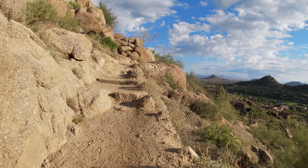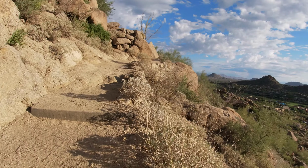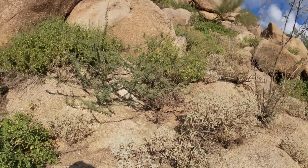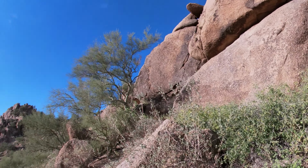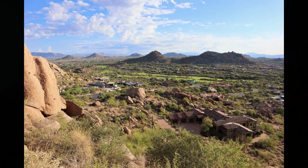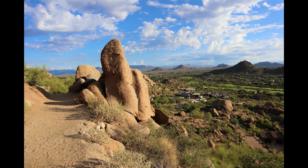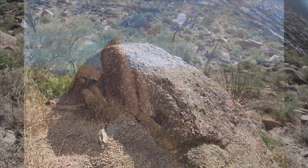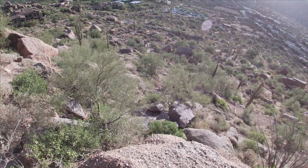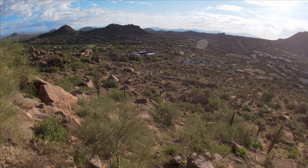While hiking along this geological feast for your eyes, this landscape features the most beautiful Sonoran Desert vegetation, such as the saguaro cactus. You will see numbered markings along the trail. They are reference points for emergencies, animal sightings, and trail issues.